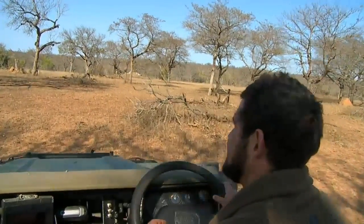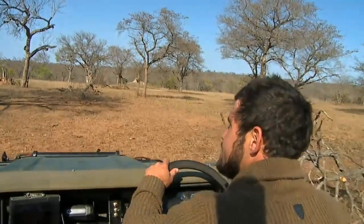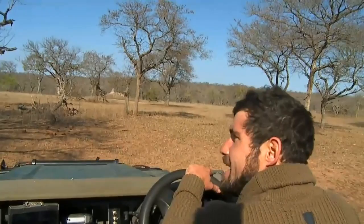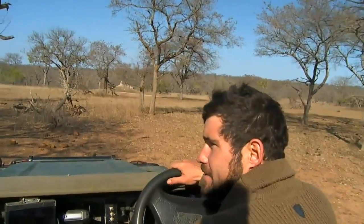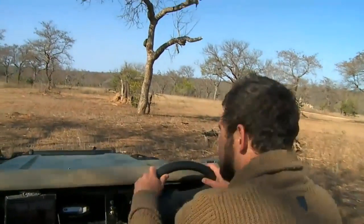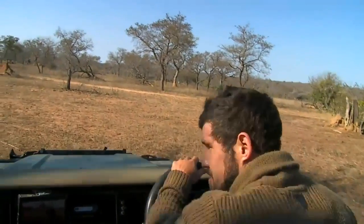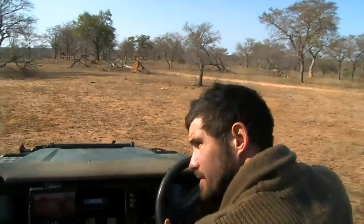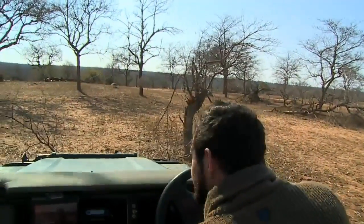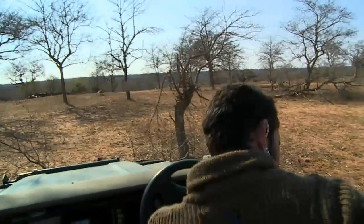And the sighting that unfolded was in this big marula tree to our left. I'm just going to park the vehicle in a good spot where I can explain exactly how the sighting unfolded. We did have a few other sightings of black mamba, probably the same one in this clearing, or the same pair. They are territorial snakes. I'm just going to stop here and talk you through what happened.